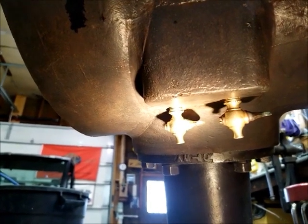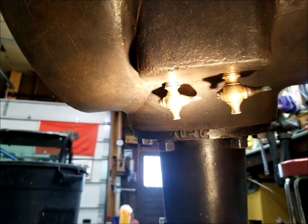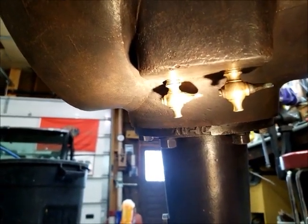Woohoo! No drips, no seeping. We got them to seal up. Held a little oil all last night, so I'm calling it good. Excellent news. We can get some more stuff done today.